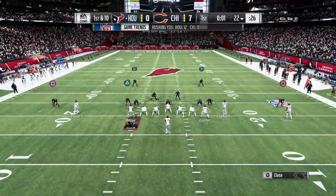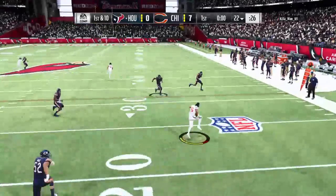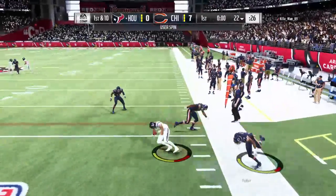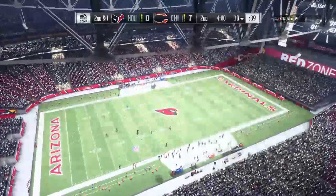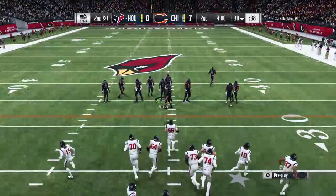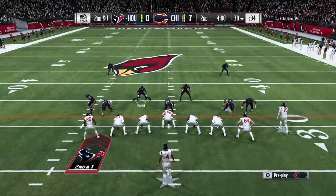Watson will bring up the Texans here, 1st and 10 at their own 22. Underneath for Miller. And he's going to be brought down on what will be the final play of this first quarter. That last catch short of the marker by just a yard leaves him with a very manageable 2nd and 1.